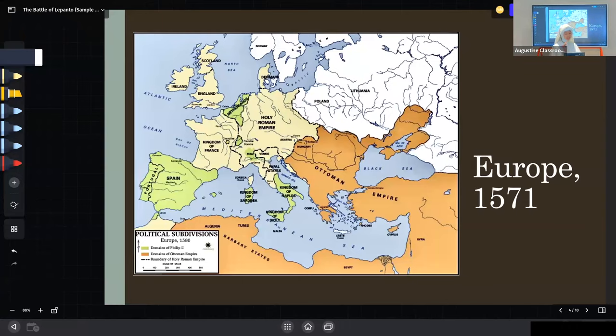In 1529, they tried to take Vienna. 1565, they tried to take Malta. They failed in both areas. Knights of Malta were able to repel them in one of the most epic sieges of history. If you don't know it, I would suggest looking it up. It's extremely interesting. Vienna, they were repelled by Archduke Ferdinand I. But now, 1571, they're going to try to take Cyprus.